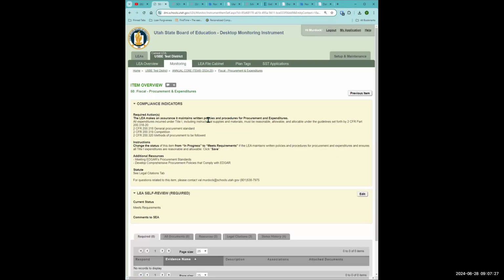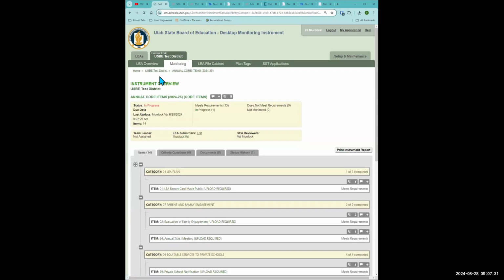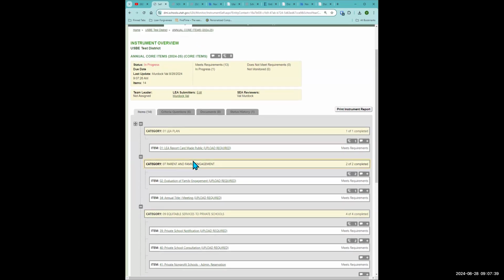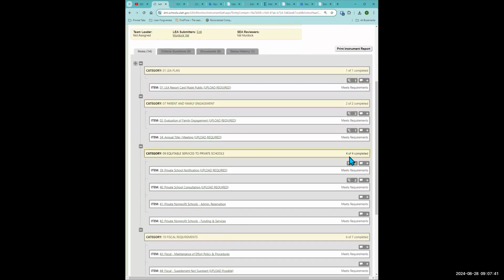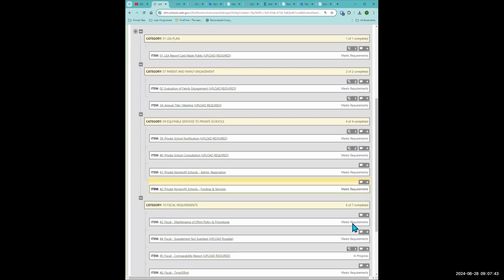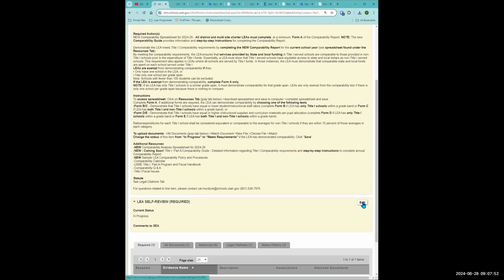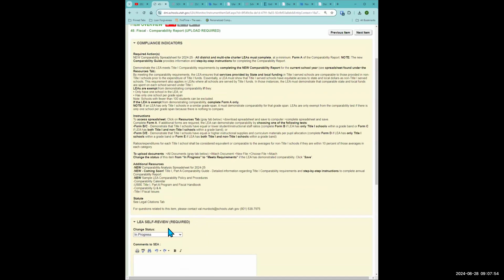And now when I go back to the annual core items, I should have a submit button, but I don't. What happened? Okay, one way to figure out if you don't have a submit button is come over to the status and notice if any of them have not been changed. Oh, the comparability report did not get changed. I changed it, but I did not save it.